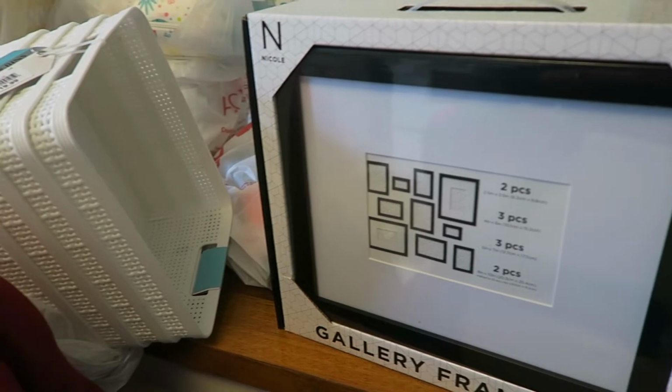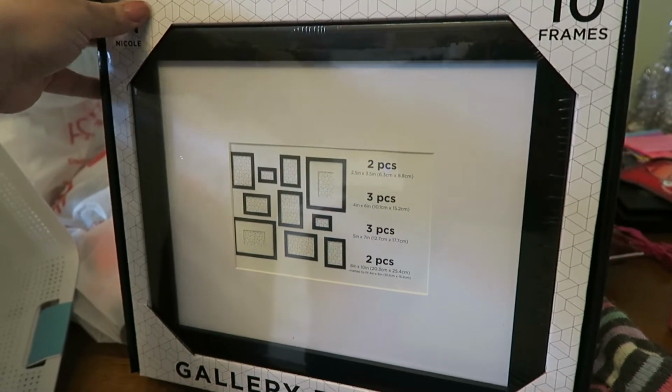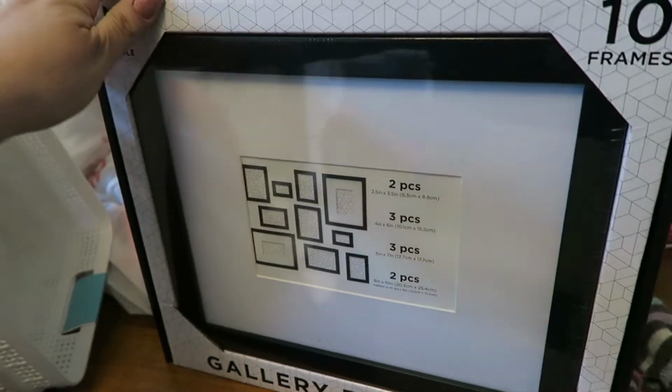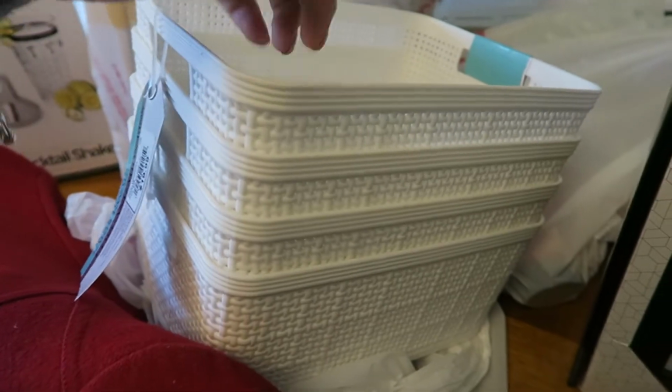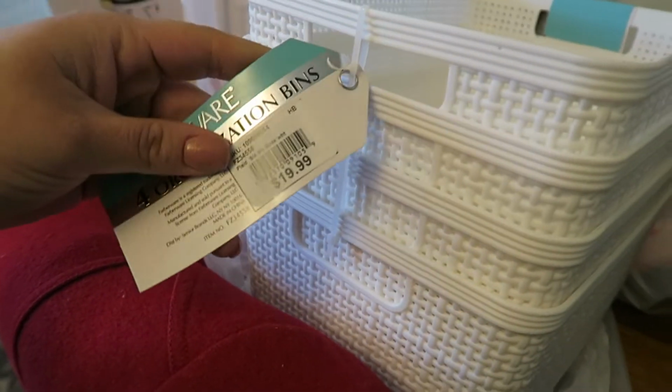This is the stuff that I got at AC Moore today. This 10-piece picture frame set was, I think, $7. It was on sale, so I got that. I want to decorate some of like the first floor with that. And then I got this 4-pack of like plastic baskets, and they were originally $20, and I think they turned out to be like 11 or 12 bucks for 4. So I got 2 of those. What else did I get?